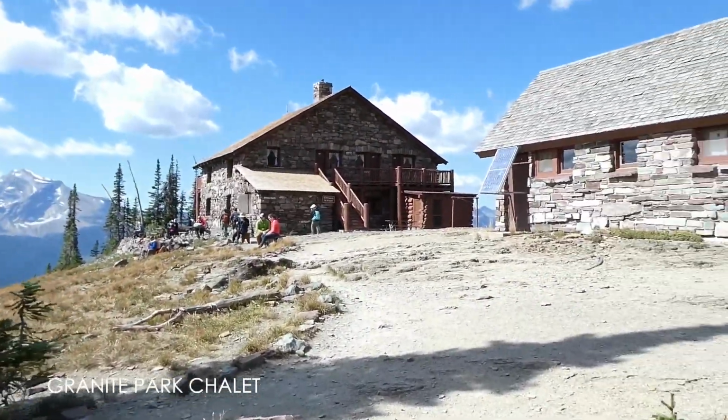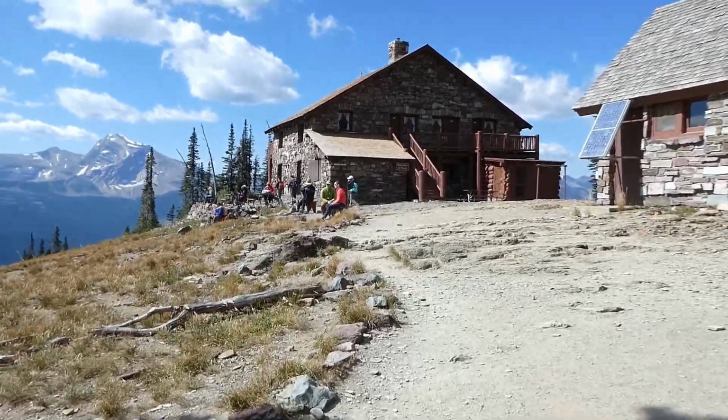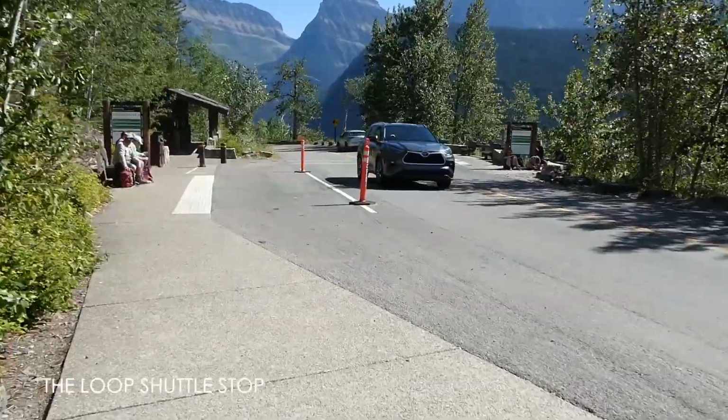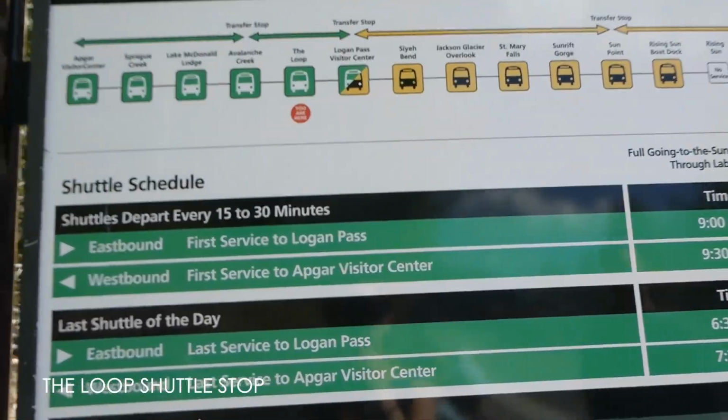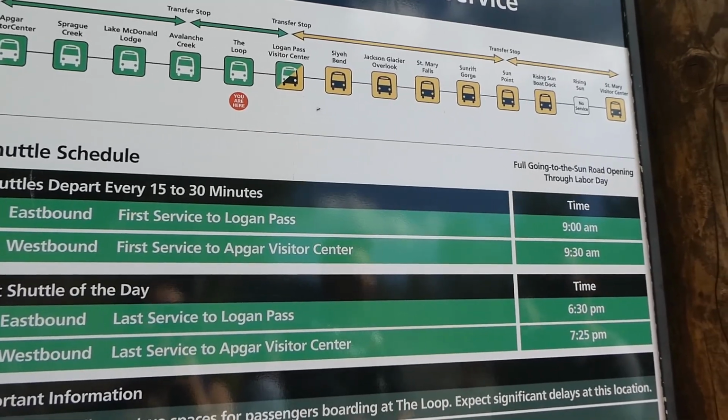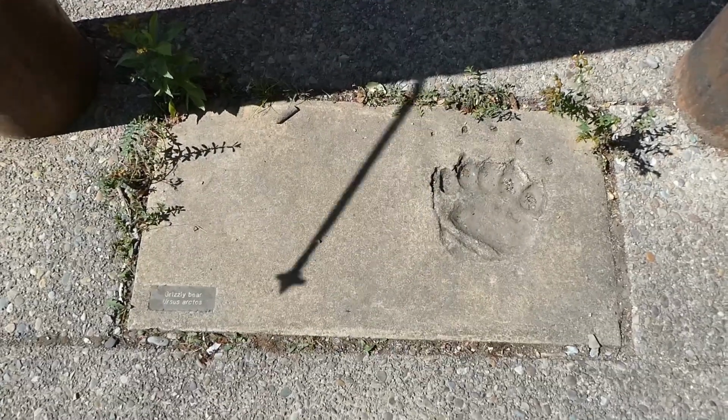We had a nice little lunch break there, used the toilets, and then continued on our merry way. After the chalet, you hike your way down to the Loop shuttle stop, which is where we are to catch the shuttle back to Logan Pass Visitor Center to pick up our car.